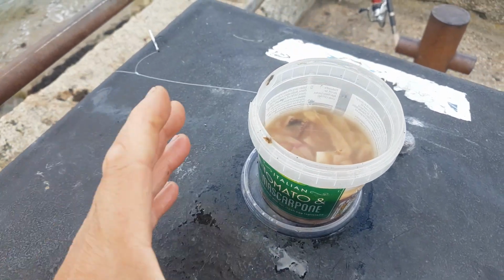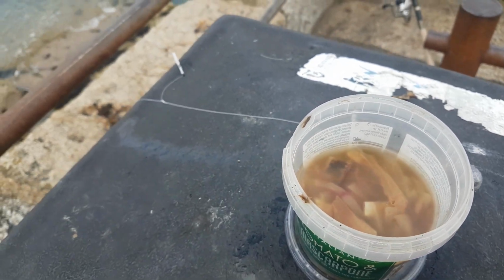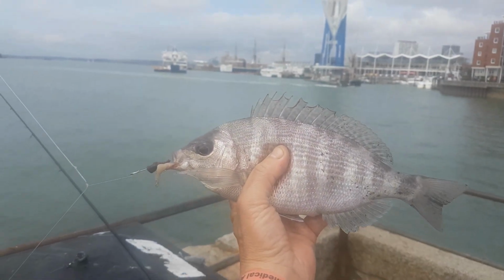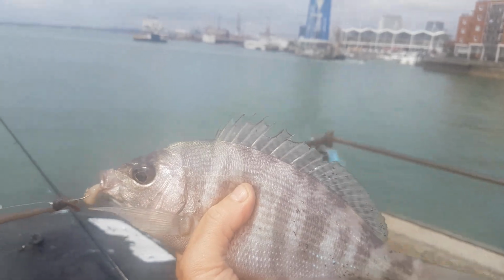I meant to say, I am tipping off with these little bits that you saw me cutting up the other day. Oh, sorry, got hiccups. And they seem to be working. There you go, look at the size of this one I've just had. And look there, you can see the squid and the lug hanging out of his mouth. Right, I'll just put him back.